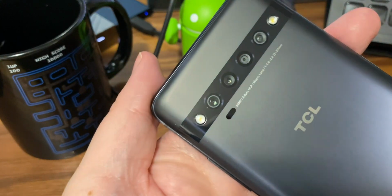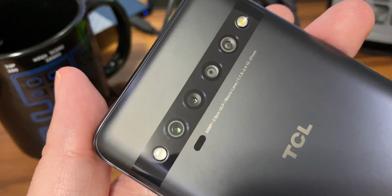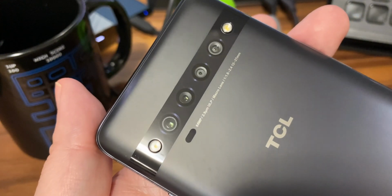But otherwise, I would say the shots are good. On the TCL 10 Pro, on the back, you're gonna find a 16 megapixel super wide angle lens, a 5 megapixel macro lens, a super low light video lens, and a 64 megapixel ultra high res lens. And on the front here is a 24 megapixel selfie camera.